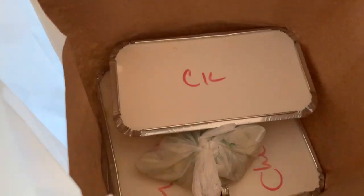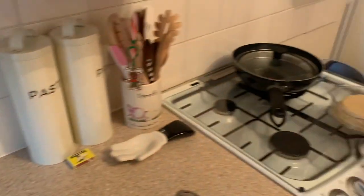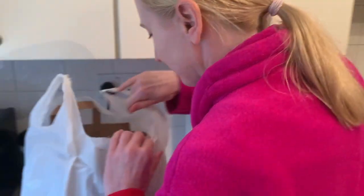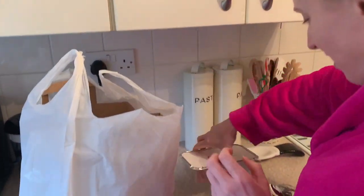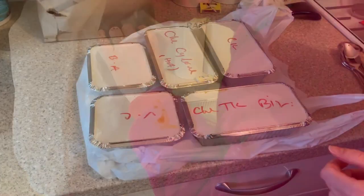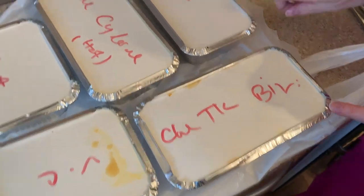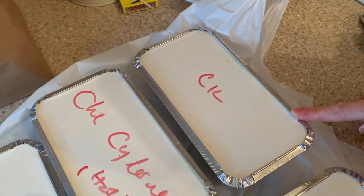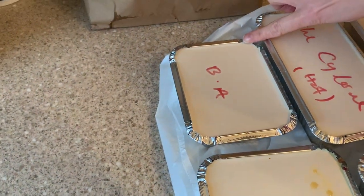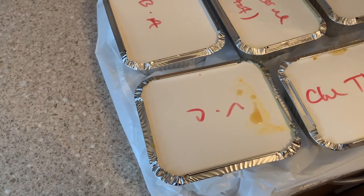Honestly. You're rubbish. What's in here? How's your chicken still on there? Right, we're here. So what have we got? Chicken tikka biryani. Chicken salon. No, that's chicken salon. That's a chicken korma. That's a Bombay aloo, so it's potatoes basically. And a vegetable curry. Yeah, upside down one.